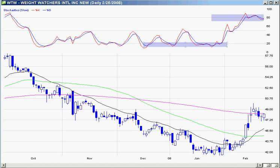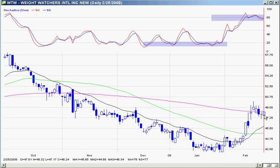Again, actually a classic 1, 2, 3, 4 pullback off the highs, not really pulling back, showing some support here at 47.25. Stochastics not really pulling back, starting to flatten out here. So going to watch this one tomorrow for a break above previous day's high, which should be 48.32. So say 48.35, we'll look for a continuation to higher here. I like Weight Watchers here. I think it's going to be a good trade tomorrow. Just watch it.